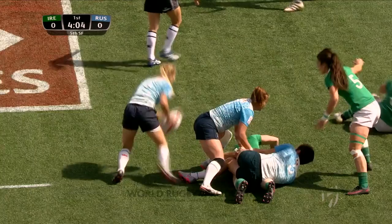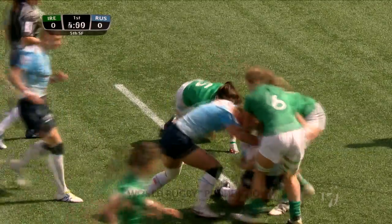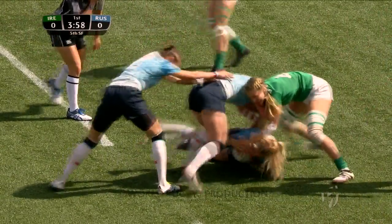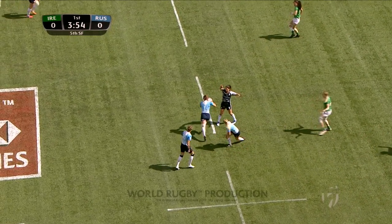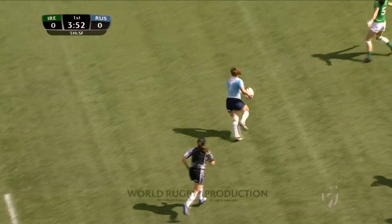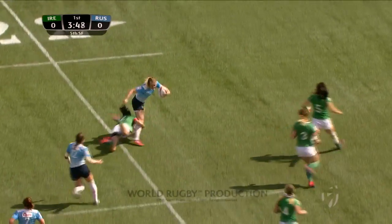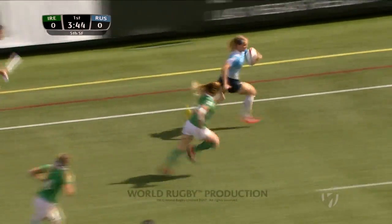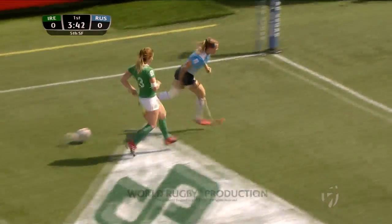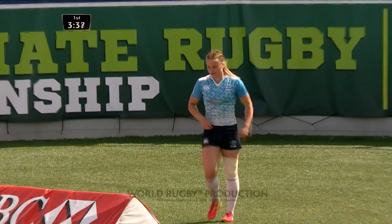Ireland try and steal it. It's Daria Bobkova. Had to release there, so Russia still have it, and Petrova heads forward and gives it to Mikhaltseva. She skipped out of that tackle there of Terrell, and look at this effort. That was a complete individual try for Mikhaltseva.